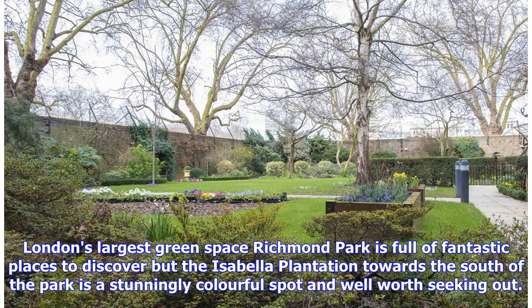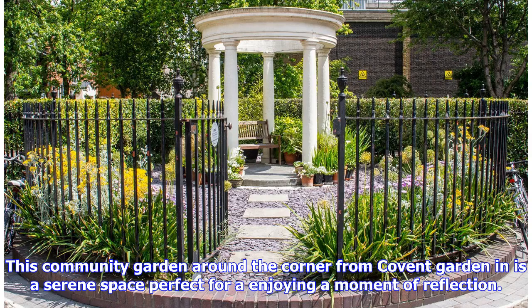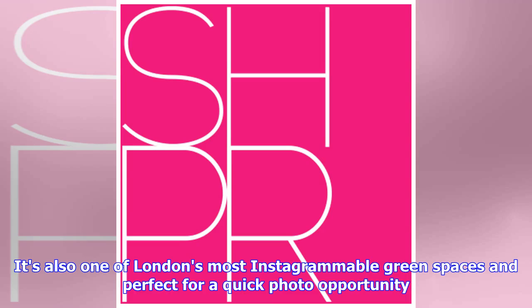London's largest green space, Richmond Park, is full of fantastic places to discover, but the Isabella Plantation towards the south of the park is a stunningly colourful spot and well worth seeking out. This community garden around the corner from Covent Garden Inn is a serene space perfect for enjoying a moment of reflection. It's also one of London's most Instagrammable green spaces and perfect for a quick photo opportunity.